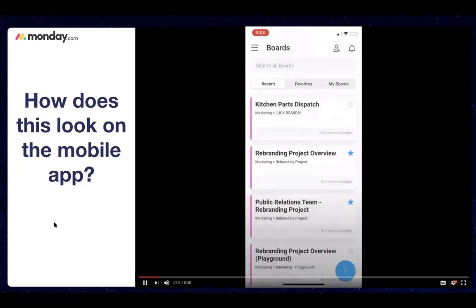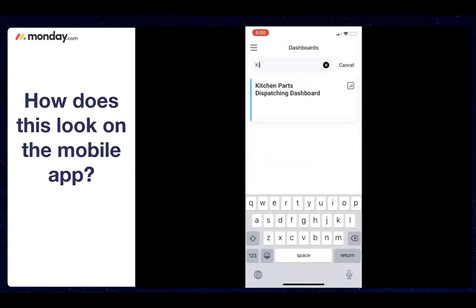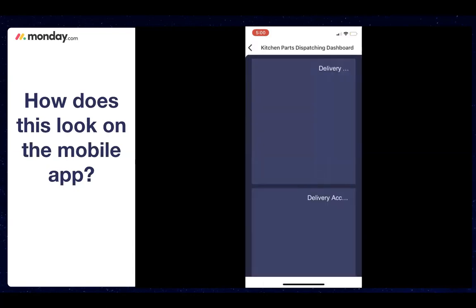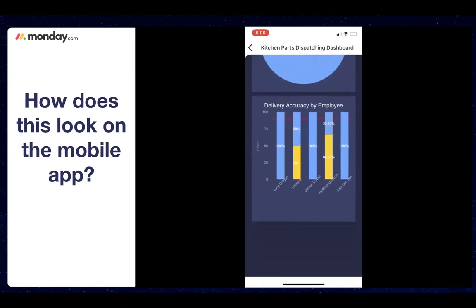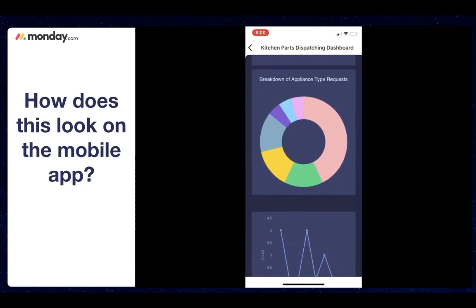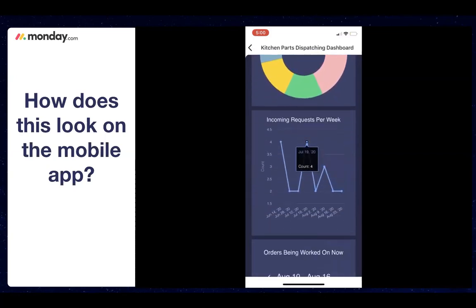Going to my side menu and clicking on dashboards, they're new. Lindsay's going to search for the dashboard and open up that kitchen parts dashboard. You can see here all of those charts, delivery accuracy. She's able to see the delivery accuracy per employee that we talked about, a breakdown of the types of requests, some of our dates, orders being worked on, and so on and so forth.